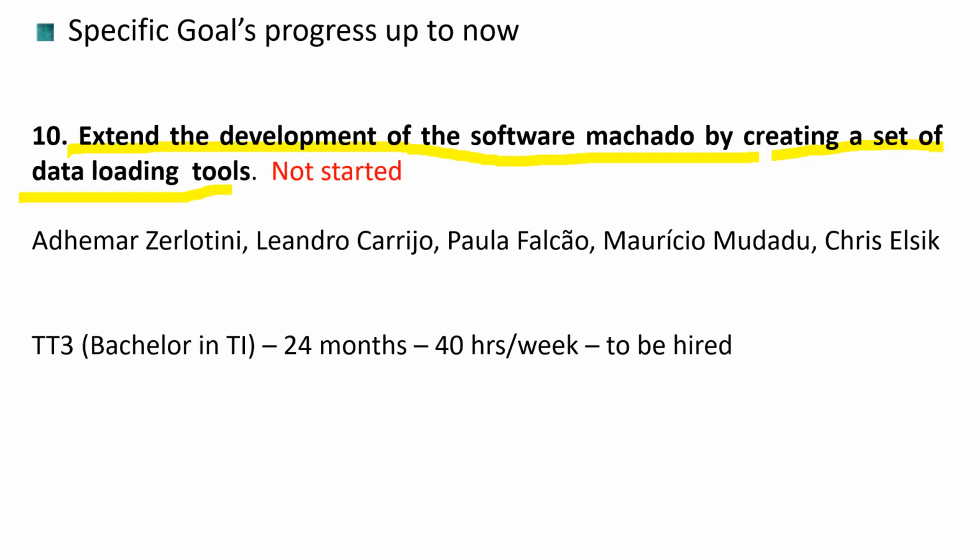This is in the direction of constructing a database which will enable us to query this data. This activity is being headed by Ademar with his team at Embrapa Informatics, and we count on the cooperation of Chris Elsik for this.